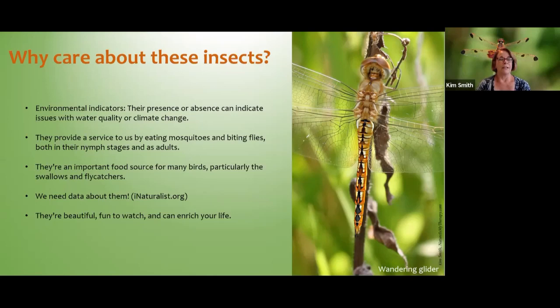And the fourth reason is that we need data about them. As I mentioned earlier, they have not been studied nearly as much as birds or butterflies or other things. So any data that you can provide to help contribute to the information about them is going to be useful. If you can take pictures and upload them to iNaturalist, that's a gigantic worldwide database that is really useful for the researchers and for us.